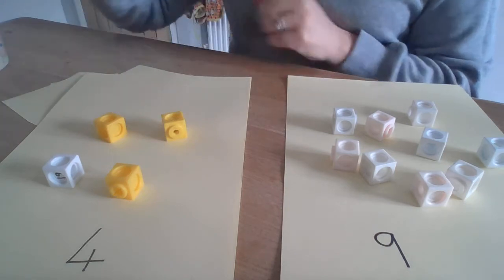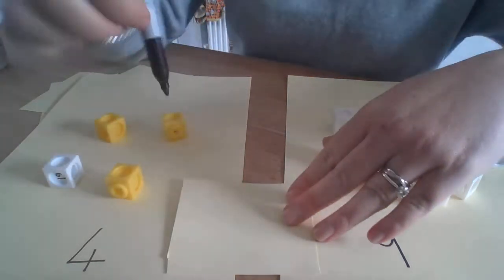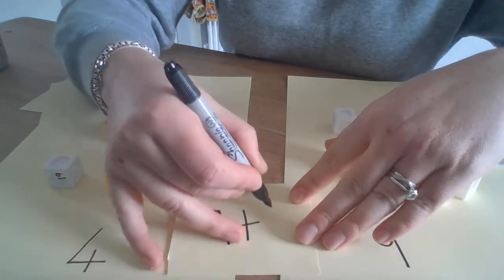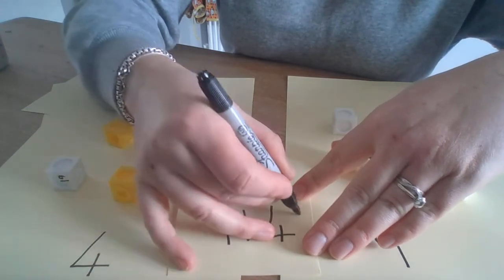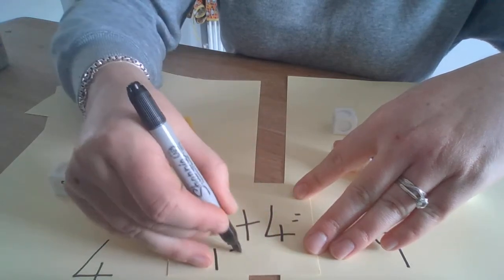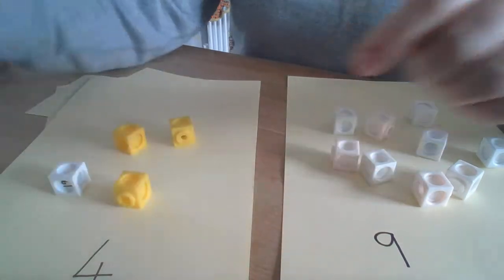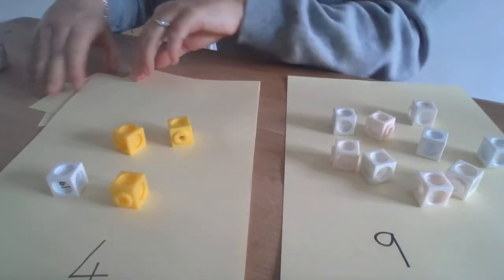So we've found out that, let's write it on our piece of paper. So we've got 9 add 4 equals 13. Okay, so 9 and 4 equals 13. Fantastic. Right, let's cover these over and we're going to do it again.